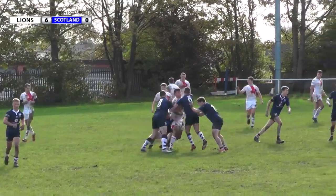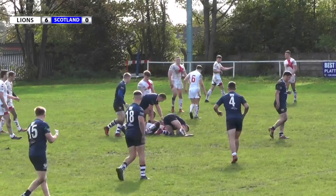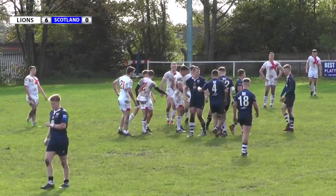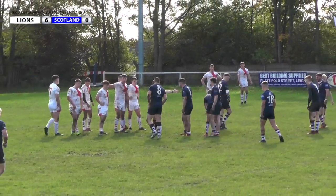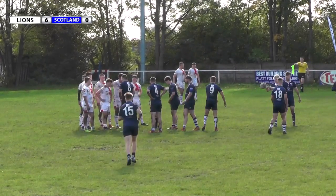Looking to come away from their own end. Leading defensive duties there, Dan May again, and it's a knock on from England. Just what the Scots ordered. Yeah, and I think there was a bit of that in the first half as well. The Scots got a bit of joy when England were coming out of their end, and it takes them a while to get field position against this big Scottish pack again. So I don't think that was in Alan's plan to start the second half.